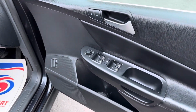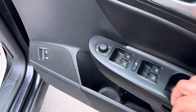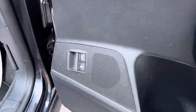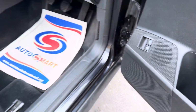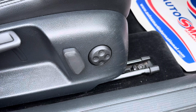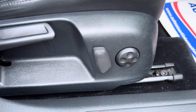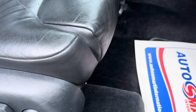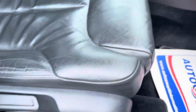Moving over to the driver's side, so you've got control for all 4 windows. That's to lock the windows as well. That's for your electric mirrors, and you do have heated mirrors as well. That's to lock and unlock the car, and this is your boot release button and your fuel cap release button. Over here you've got lumbar support, which is electrically operated, and also the back rest is electrically operated as well. That's to lift the seat higher or lower. And then that lever there is to move the seat backwards and forwards.